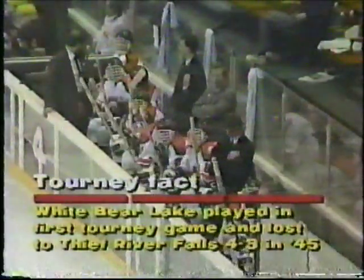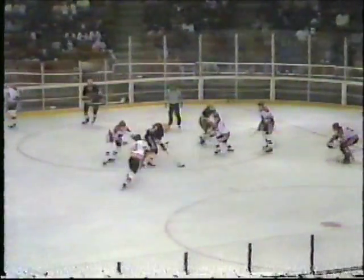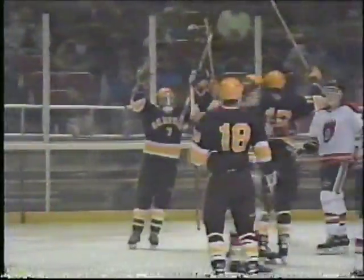so the face-off comes outside after the first ever state tournament game. In 1945, White Bear Lake played in it. Off the draw, score! Bruce Carlson with the wrist shot into the upper corner of the net, and Denfeld leads 3-0. That's what happens when you win face-offs in the offensive zone.